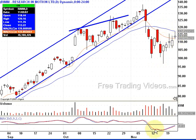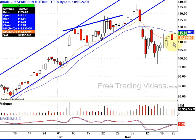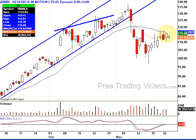Research in Motion. We're into November here. And right there we have what's called a bearish engulfing pattern. We should drop, but we don't. We go sideways. Now what we have here is this sideways base. It's a high base formation, basing underneath the 20-day moving average. And that's where we're at today.